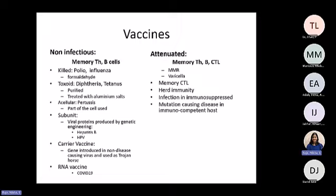Subunit vaccines, which means viral proteins are produced by genetic engineering, like hepatitis B or HPV. And carrier vaccine, where a gene is introduced in a non-disease causing virus and used as a Trojan horse. And then RNA vaccines, such as in COVID-19. All right, the attenuated vaccines are a little different. Those are actually live vaccines, such as MMR and varicella.